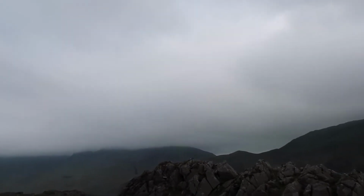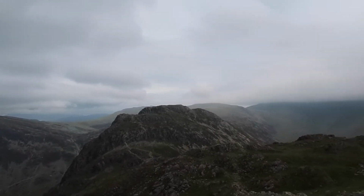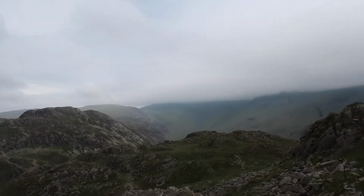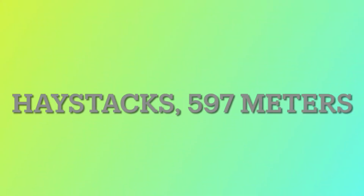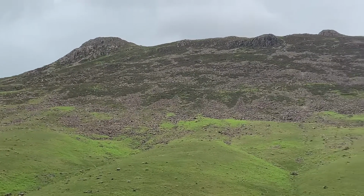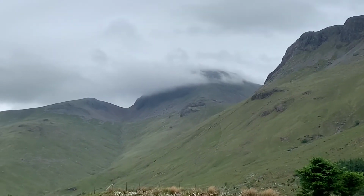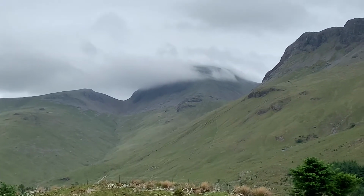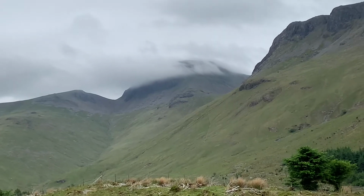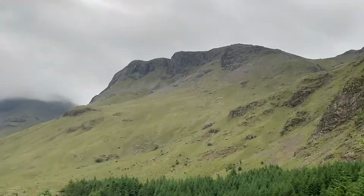There's Pillar Rock, Kirk Fell, Great Gable, all under clag there. Yeah, Haystacks, well worth the mission. We came down off here yesterday, at the side, that's Haystacks. So you can see the clouds coming over Great Gable. You can see the U-shape on the end, Windy Gap there. Yep, and there is Kirk Fell.